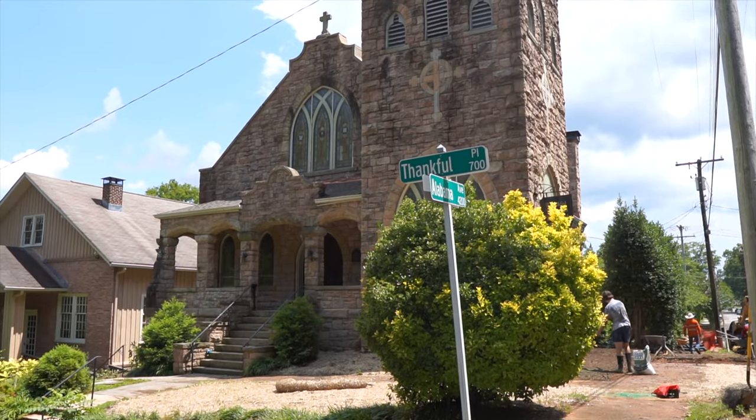Everything that we've done in this project, we've done with a 100-year lifespan in mind for the work. So everything has been done to the very best of our ability, the best quality that we could find, looking at a long-term solution to keep this church around and operating for another 100 years.